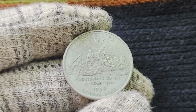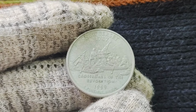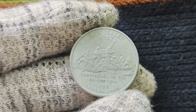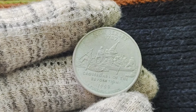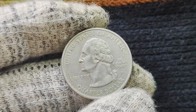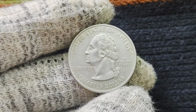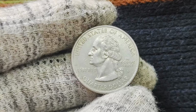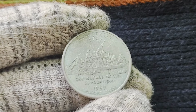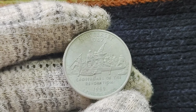The coin features a depiction of George Washington crossing the Delaware River, a pivotal moment in American history during the Revolutionary War. The reverse side shows a beautiful image of New Jersey's state outline, with a banner that reads, "Crossroads of the Revolution." The quarter was minted at both the Philadelphia and Denver mints, marked with either the P or D mint mark, respectively. But, as it turns out, there's something special about the 1999 D Mint Mark New Jersey quarter, making it incredibly rare and worth a fortune.